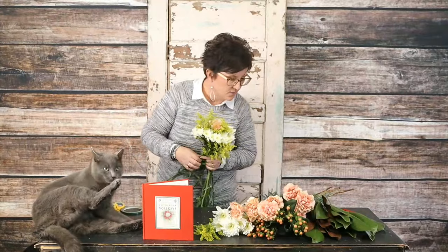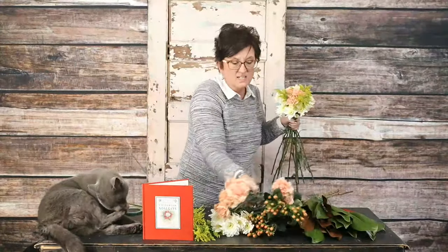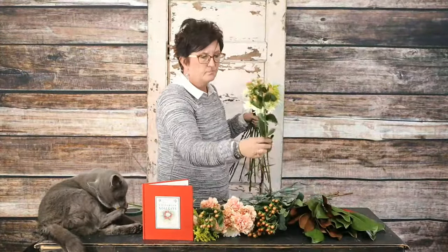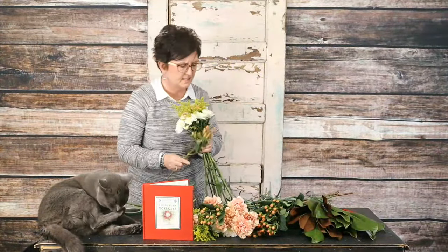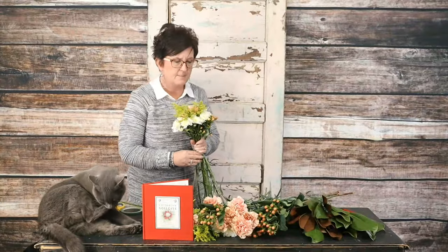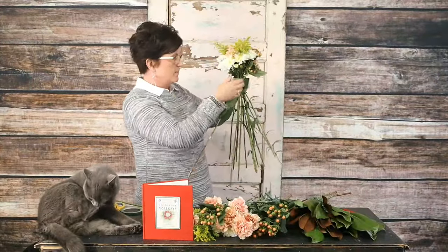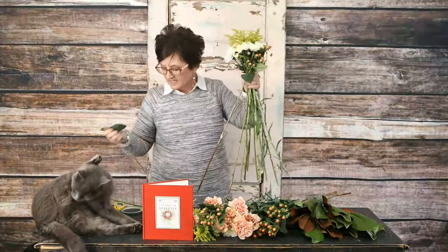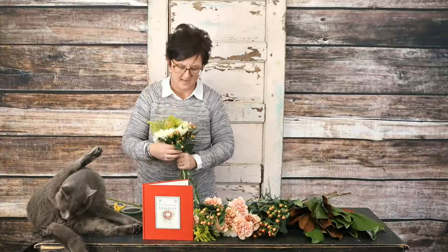You know what? I don't think I got quite enough Solidago. Let's come in with our berries next. So I put my peach carnations, my Solidago, my mums. Let's come in with some berries. So you can see I'm just layering the flowers, and I'm just doing different types throughout my little layers. So I'm going to take my berries, and I'm just holding them in my hand, and I'm coming all the way around. I'm just stripping that foliage off just like I did everything else, and I'm laying them all the way around in my hand.